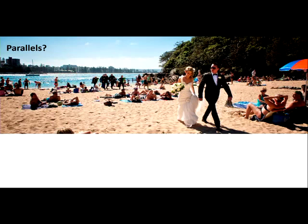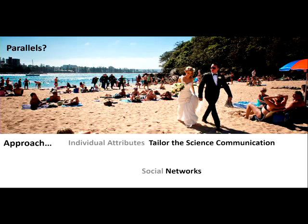So the parallels to the marine context: we've got this mixed marine use, mixed diverse space, but the central question is the same. Who are we going to target, and who can we also include on the periphery? How can we include people typically not included in these campaigns?